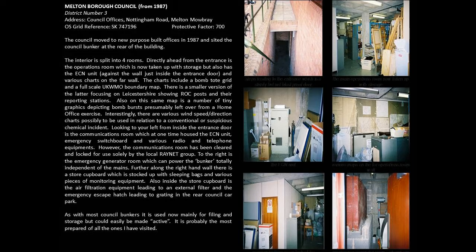Melton Borough Council from 1987. District Number 3. Address: Council Offices, Nottingham Road, Melton Mowbray. OS Grid Reference: SK747196. Protective Factor: 700. The council moved to new purpose-built offices in 1987 and sited the council bunker at the rear of the building. The interior is split into 4 rooms.